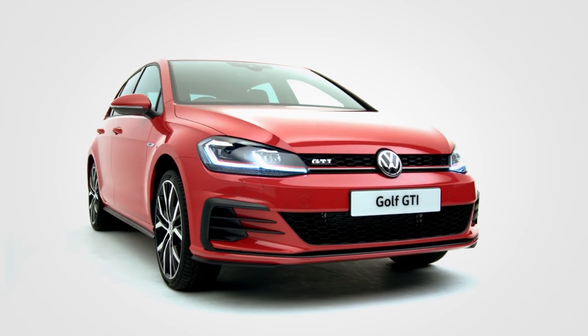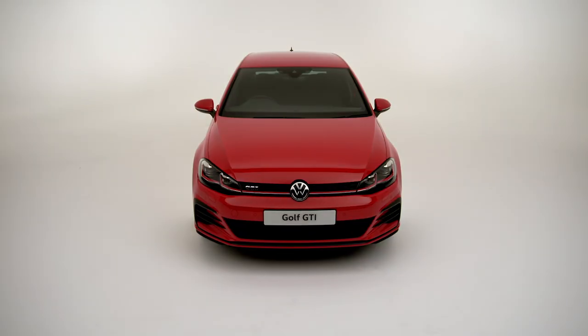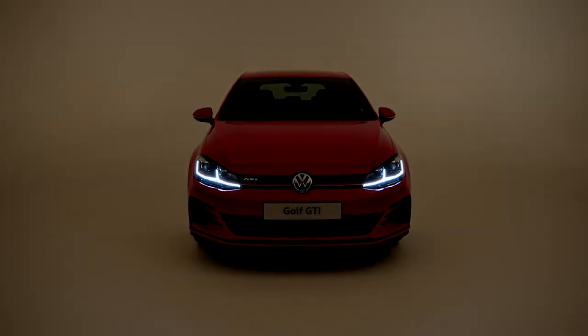Iconic, exhilarating, distinctive. Are you ready for this much power? The Volkswagen Golf GTI. Experience pure driving pleasure.